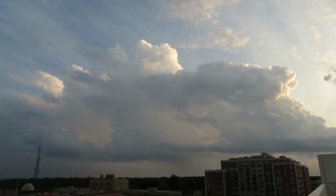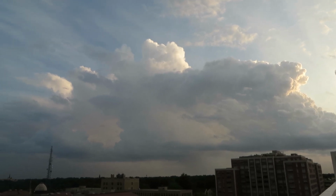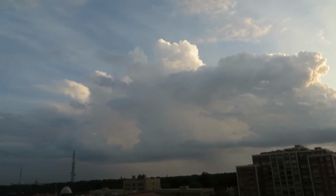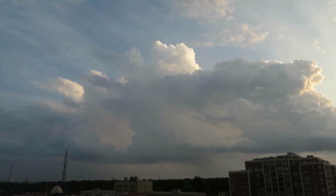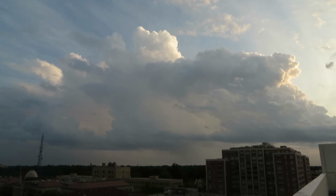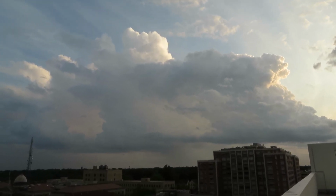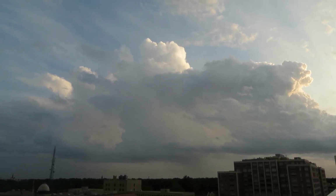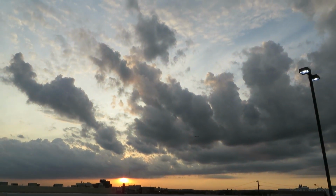The colors in the sky are absolutely fabulous right now. I love the shapes these cumulonimbus clouds come in. They're like the pitch pines of the sky, they just come in so many great shapes. And that's what it's all about. This might start putting down some lightning. It's starting to grow. I'm watching this thing grow. And there's your sunset over there again.